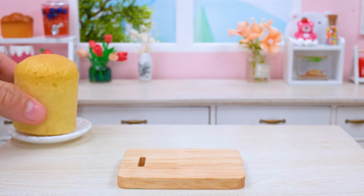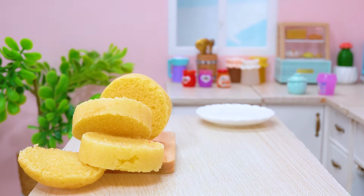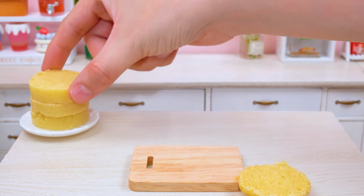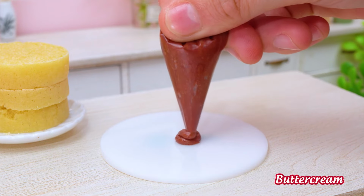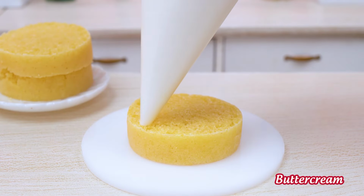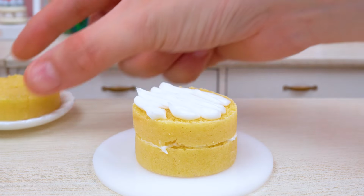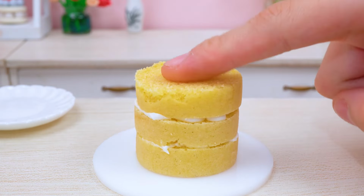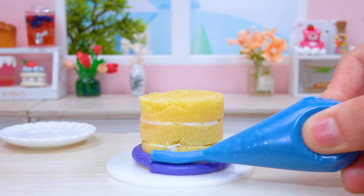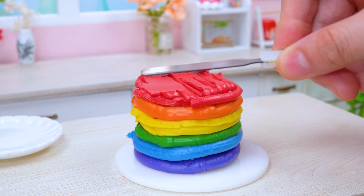With a steady hand and a sprinkle of creativity, I gently cut the cake into three layers, creating a blank canvas for my artistic vision. Then, I'll spread a layer of creamy buttercream, the perfect base for the rainbow colors to shine. We dip into her rainbow-colored buttercream palette and paint the cake with vibrant strokes, creating a breathtaking spectacle.